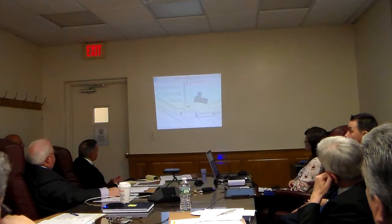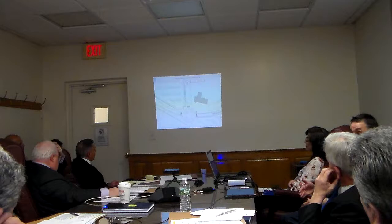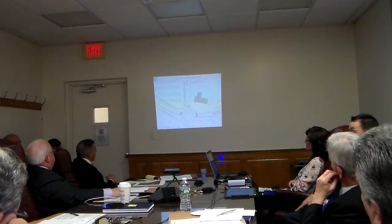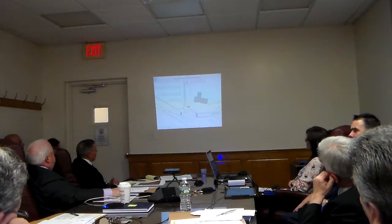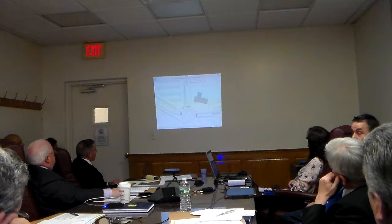So we are hoping to get our full engineering done on this one in particular in time to phase it in, make our application to the township, get the county's blessing, of course, and build this as part of the final stage of completion of that roadway with Hackensack and Seton Hall site improvements.